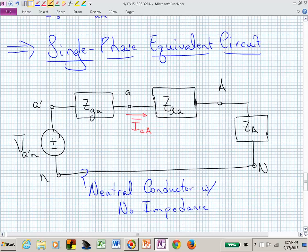Questions on the single phase equivalent circuit? You've now learned how to extract information from chapter 11 and move back and work these problems using chapter 10 techniques. That's the idea. Once you know I sub a, little a, capital A, how would you find I sub little b, capital B?